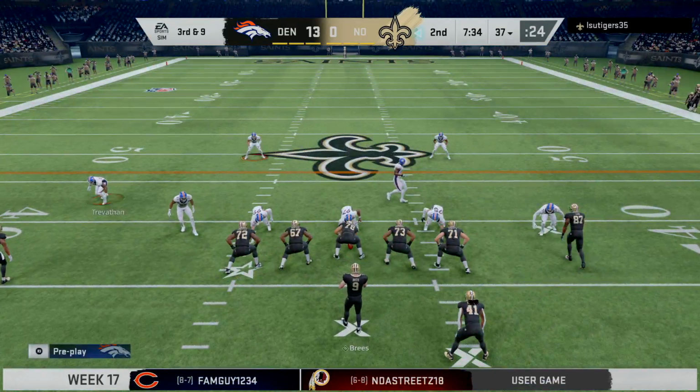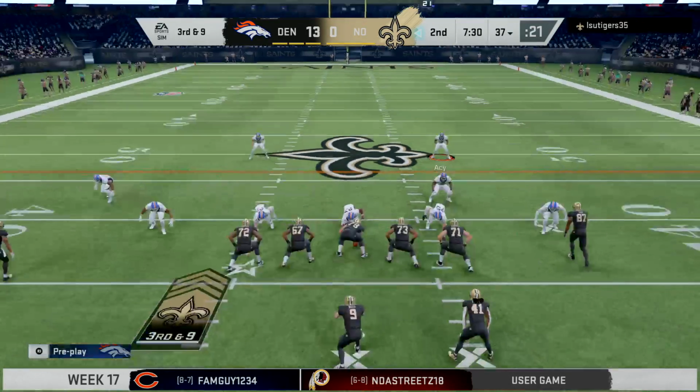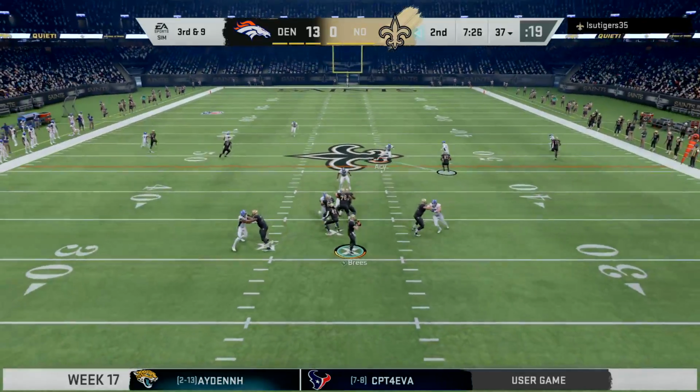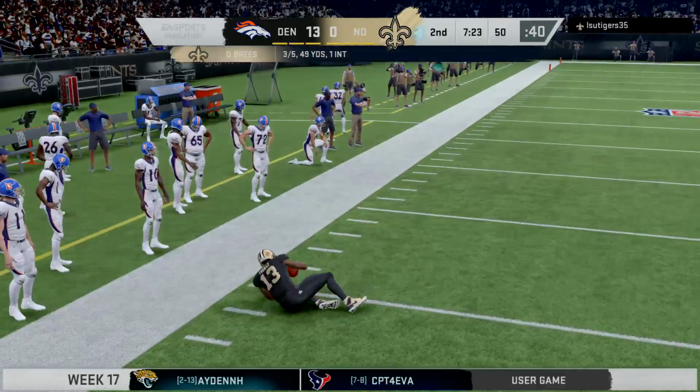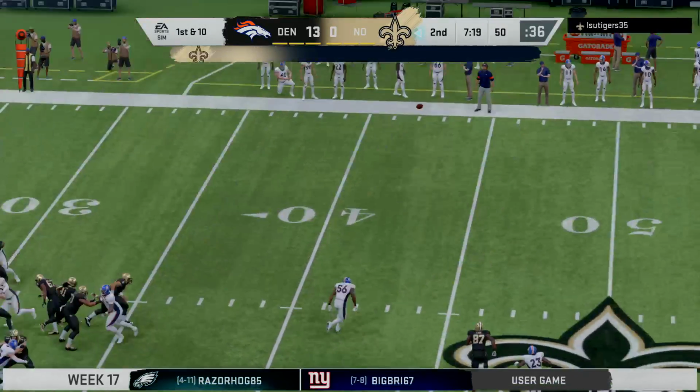Ready. 59. Check, 59. And we're pretty quiet, D. Mike, check. Off the play fake to Kamara, it's Brees. Open man is Michael Thomas. 12 yards there. Good for a Saints 1st down.